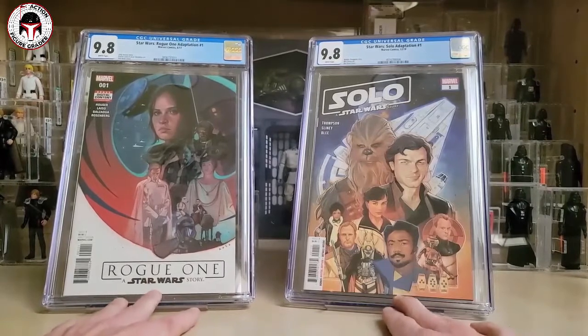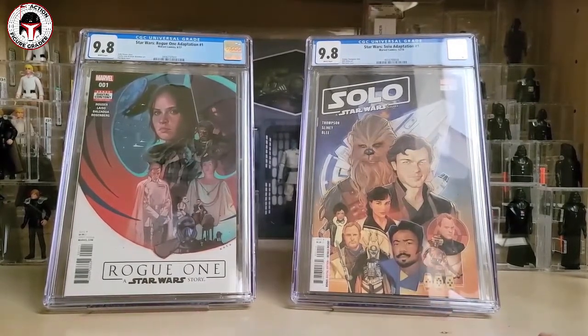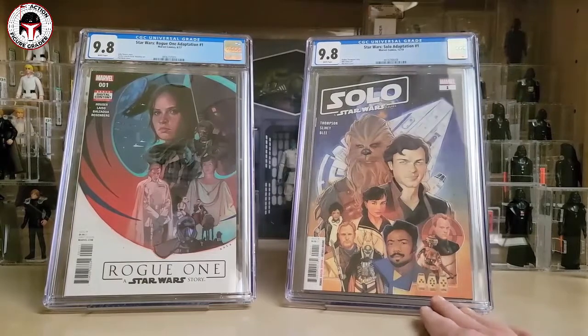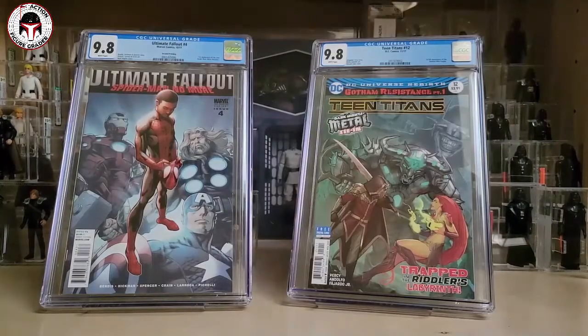Now I'd like to get Force Awakens adaptation number 1, which is the first appearance of Rey and Kylo Ren. I'd like to get that one as well at some point, just to kind of round out the Disney Star Wars movie adaptation run. But it's really nice to have both of these, and they look so great together. Now it's time to show you a couple of big boy non-Star Wars books.